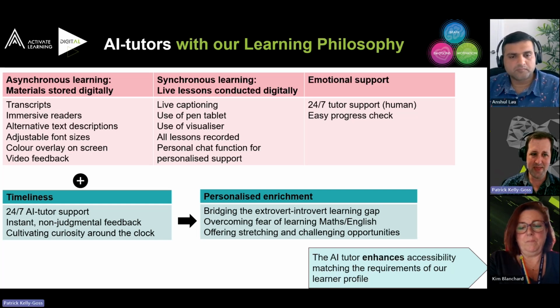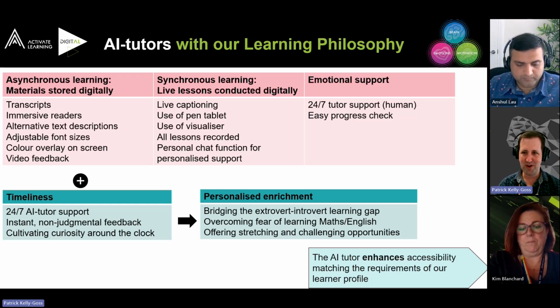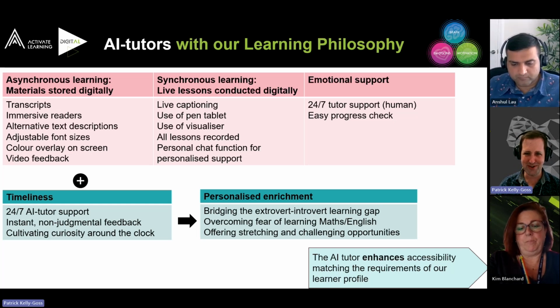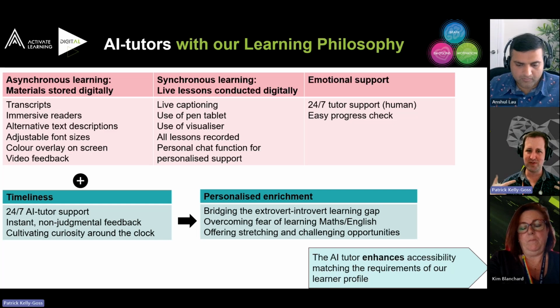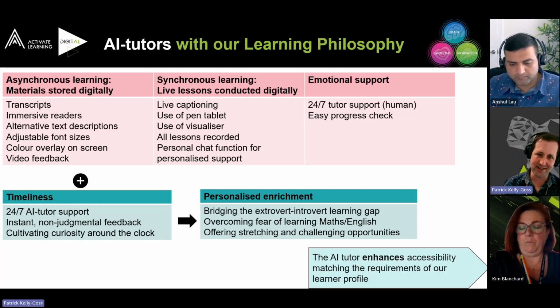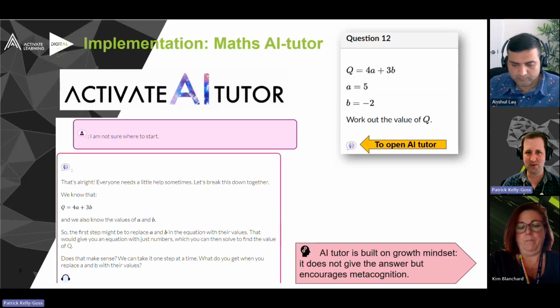And from those perspectives, bringing in an AI tutor brought in an accessibility component of timeliness, giving them 24/7 support, giving them instant non-judgmental feedback. A lot of learners are terrified to ask basic questions even to a supportive teacher, but they feel more comfortable asking that question to an AI, which is incapable of judging them, as it has no human personality or creativity, as we were already told today. It can also help to bridge the learning gap between introverts and extroverts, and overcome the fear of learning maths and English. So bringing in an AI like this can help enhance the accessibility of our course due to the requirements of who our students are.